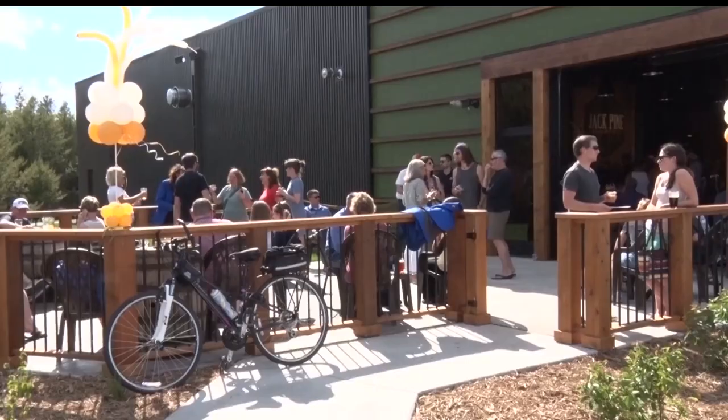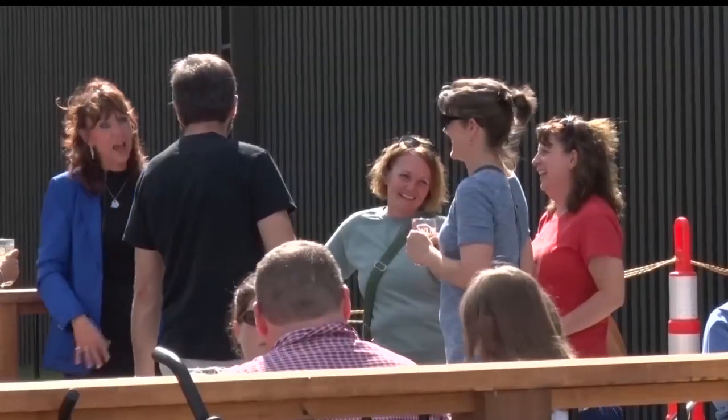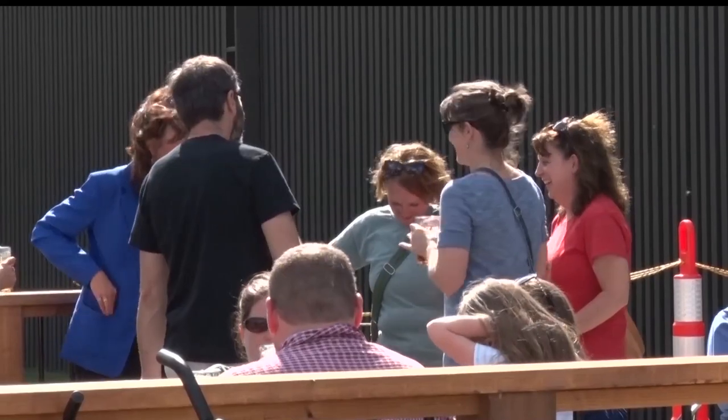Unbelievable facility, location right here on 371, not tucked back into Baxter Industrial Park. Patrick and Sarah have a fabulous product here, so to get it out here closer to the masses is a great thing. So whether you are a craft beer enthusiast or just need a night out with friends, look no further. I think we really kind of hit the nail on the head.